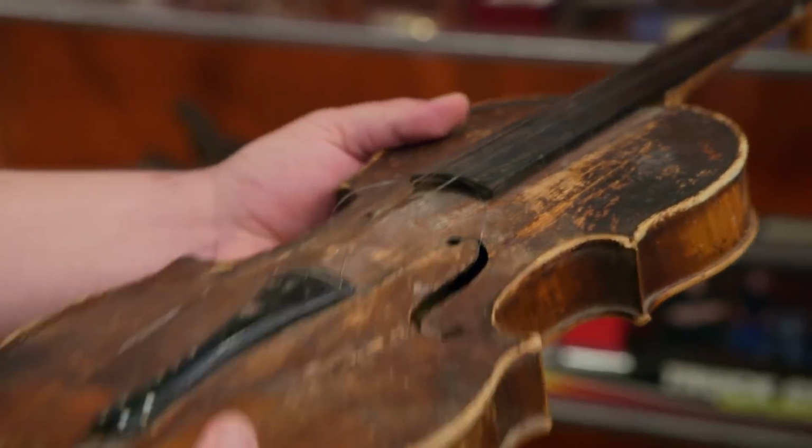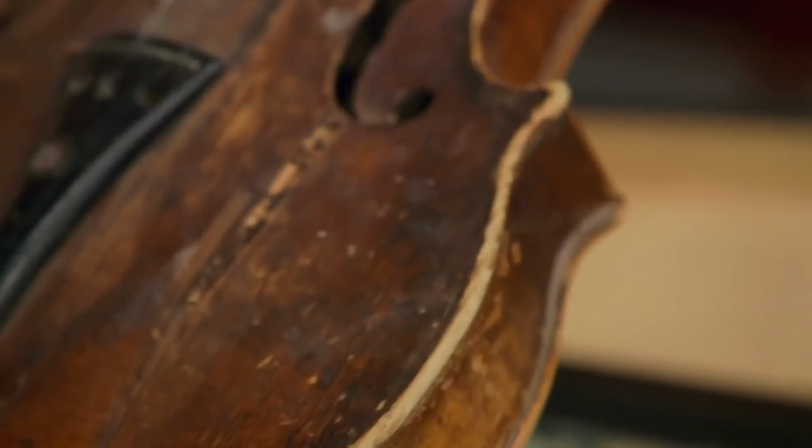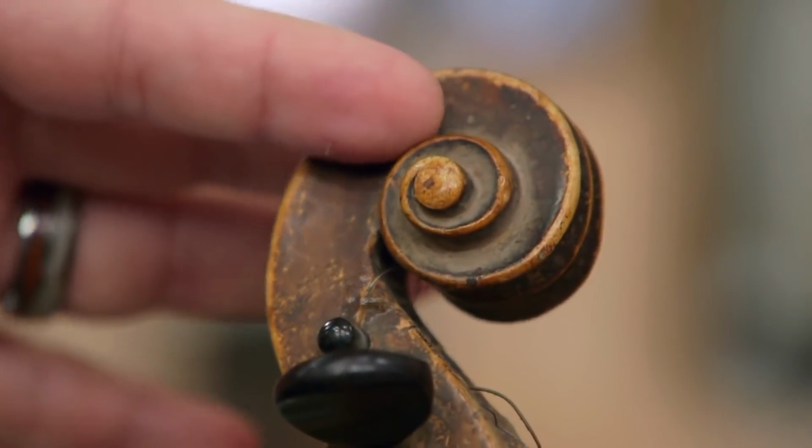The expert explains that it's the craftsmanship and attention to detail that sets Stradivarius instruments apart, and just by looking at the varnish, he can tell that this violin is a reproduced homage. From the 1830s to the 1960s, these knockoffs were mass-produced by the millions, making this item basically worthless.